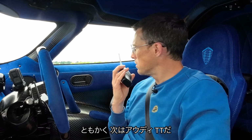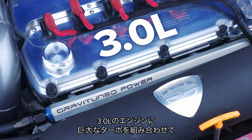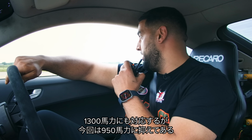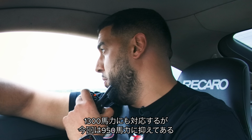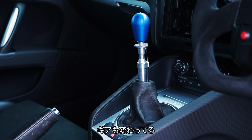Anyway, let's go on to the Audi TT. We've got Sambo driving now, who owns it. So tell me about your car. D-stroked 3-litre with a huge 75mm turbo. So the engine's good enough for 1300, but today we're on low boost, unfortunately. We're on about 950 horsepower and manual box as well.